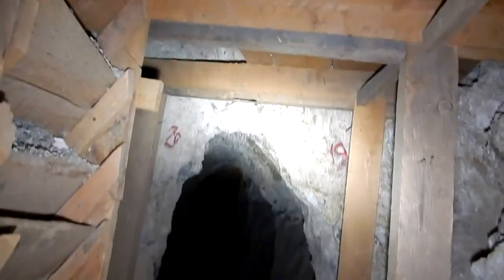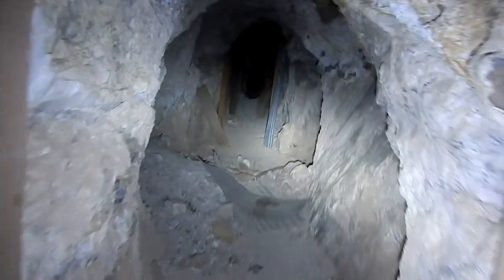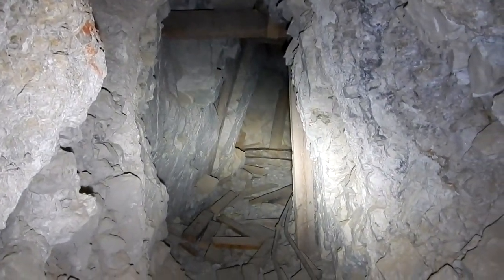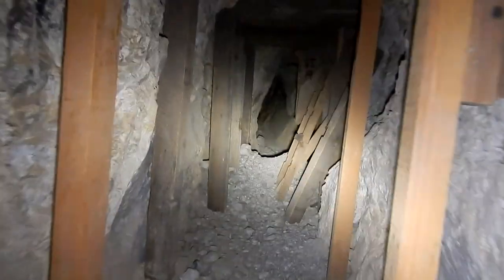5R or VR. Some timberings. There's a right turn. Looks like it goes somewhere. Straight ahead is pinching down a little bit. More ladders and chutes and timbers.